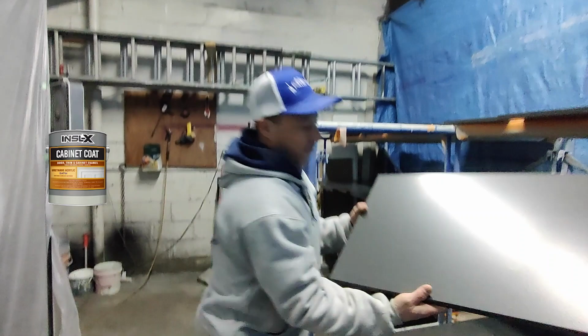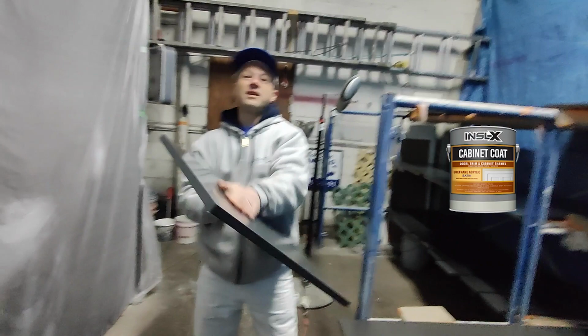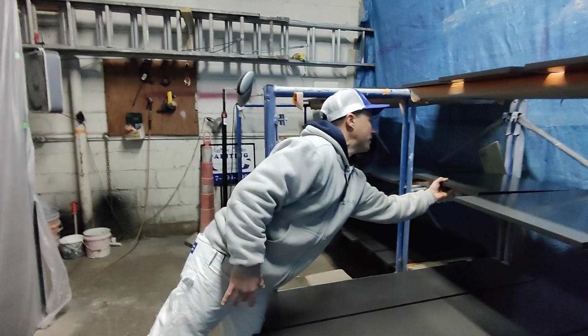And this is the Command? No, this is actually Cabinet Coat. Cabinet Coat, you're right. That's usually our go-to, but because of the shortages, we went over to the Command and we were just as happy, so it worked out.